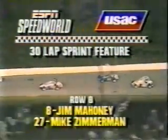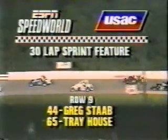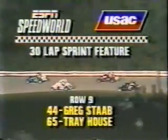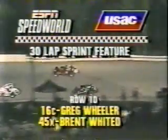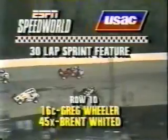In the 8th row on the inside, Jim Mahoney in car number 8, Mike Zimmerman outside in number 27. And the 9th row on the inside, Greg Staub from Cincinnati, Ohio in 44, Trey House in 65. And in row 10, inside is Greg Wheeler in 16, Brent White outside in car 45X. We'll go down and see what Marty Reed has to say down in the pits.